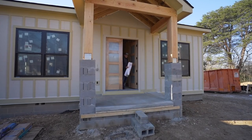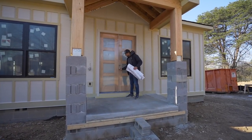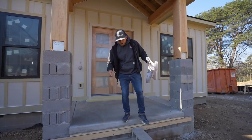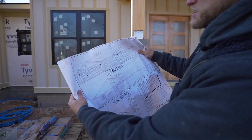Alrighty, y'all. So I wanted to jump in the house real quick and grab this set of plans. I haven't shown you the plans in a while, but I do have a rendering on here, drawn by the architect and everything like that. So I'll jump down here real quick, make sure I don't fall. I want to show you what this final front view elevation is supposed to look like.